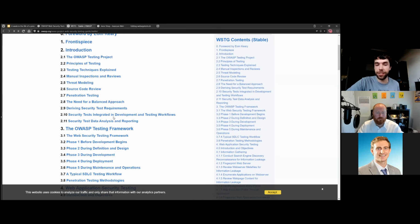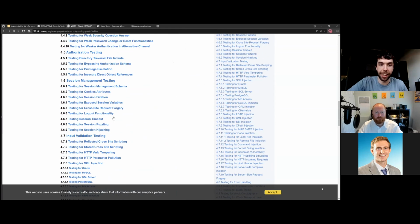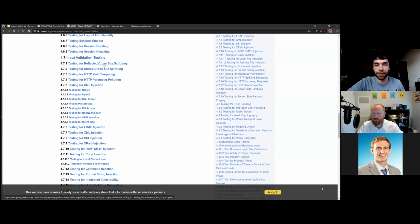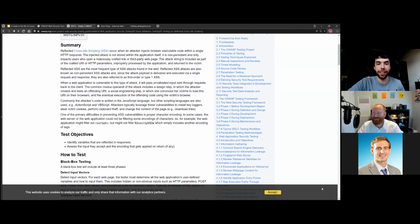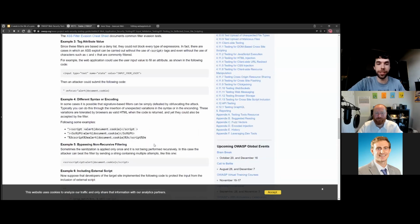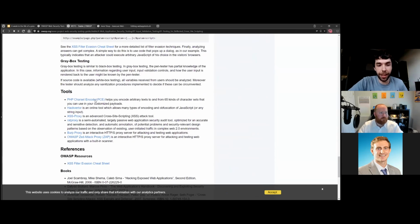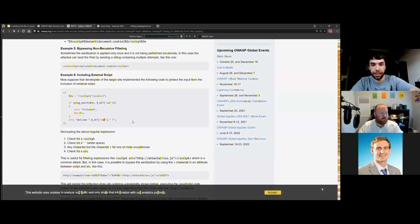You browse to this, and as you can see, just from the table of contents, it is a very comprehensive testing guide. It covers everything from session management to authentication, authorization, all of that. If we jump into reflected cross-site scripting as an example, you can see from the size of the scroll bar that it just keeps going. There are examples, descriptions of what these issues are, what to look for, and if you find that you're getting blocked by something, maybe there are ways to bypass it. It's all here.